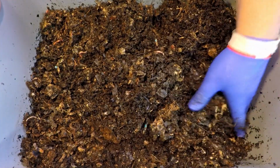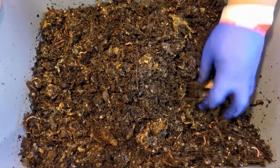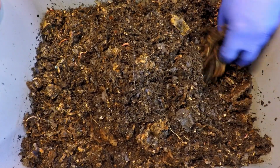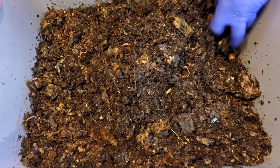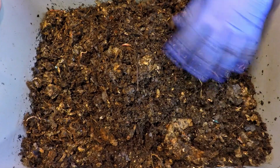So I'm trying to just drum up some extra material from the outer edges here as we cover up, so I can aerate it, check it out at the same time, make sure everything seems okay, and it does. Everything seems quite nice in here. Not a lot of castings yet, but they're getting there.